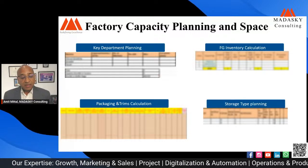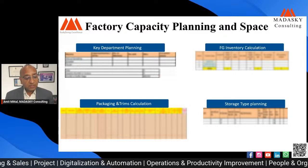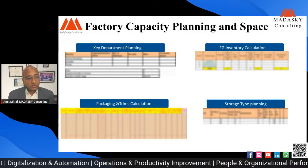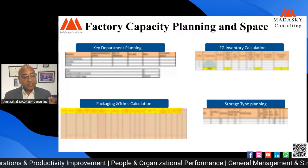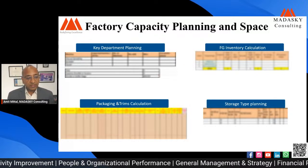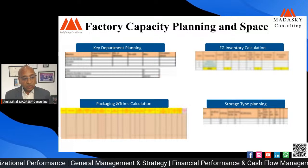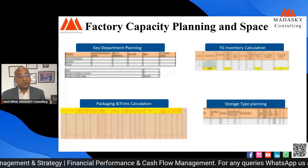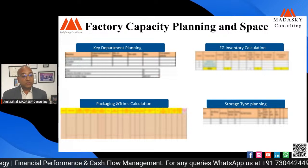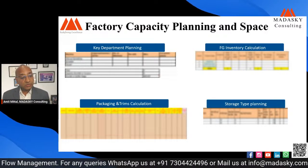And then obviously the storage type, what kind of storage type is needed. Do I go for ground storage? Do I put in vertical storage? How high can I go as per the compliance of my factory? And is it optimized in the right way? Do I have enough space for the storage, when we calculate the number of rows to be stored, the number of trims to be stored, and the number of finished goods pallets to be stored?